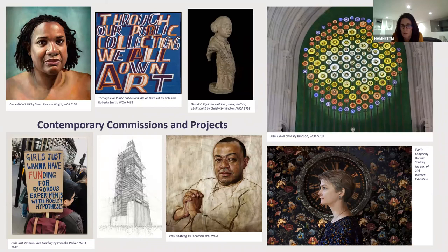And on the bottom right of the screen, you've got a wonderful photograph of Yvette Cooper by the contemporary photographer Hannah Starkey. And this image is one of many that were exhibited in 2016 as part of an exhibition called 209 Women. And it was a project to highlight women firsts, I suppose. And so there were lots of female photographers who took pictures of female firsts, be it the first female archbishop or the first female MP of a particular constituency. And not only did Parliament put on this fantastic exhibition in Portcullis House, but the Parliamentary Art Collection then accessioned a number of those items into the collection. So that was a sort of a real marker.